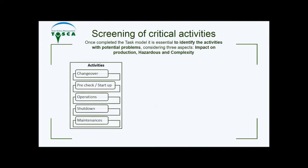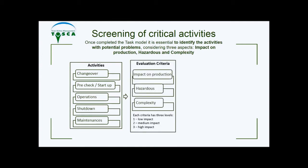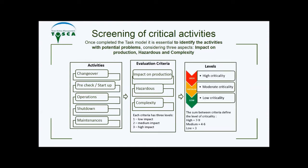The first workshop was carried out for a better visualization and identification of critical activities, in which for each activity a criticality level is defined, where 1 represents a low impact and 3 a high impact, from 3 criteria: impact on production, hazardous, and complexity. The result of these 3 criteria defines the level of criticality of the activity: high, moderate, and low criticality.